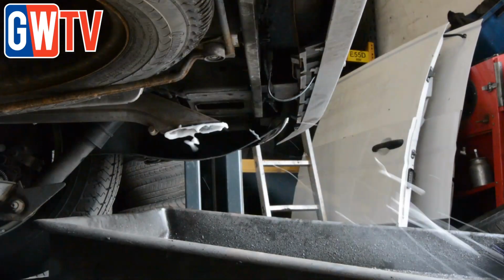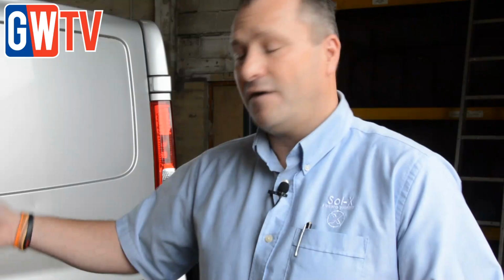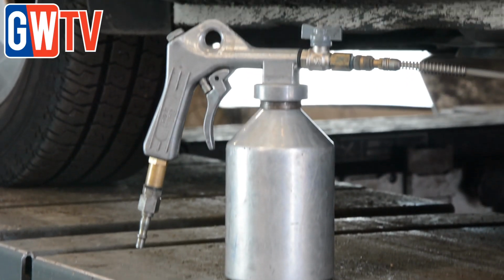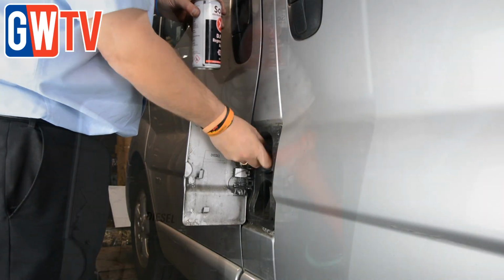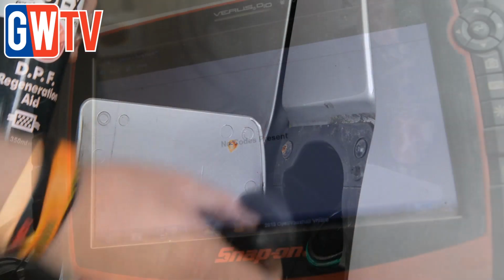We then flush that product out, along with the soot and the carbon that's built up in the DPF, through the exhaust tailpipe. So we have a collector that collects the muck, and we send 2 litres of the Sol-X stage 2 process through the vehicle, through the exhaust system, in the same way as we did stage 1. Once all that's complete, we reconnect the pipe to the pressure sensor and we put a fuel-borne additive into the tank. The 3-stage process is applied with the DPF in situ, offering technicians a simple but highly effective solution.